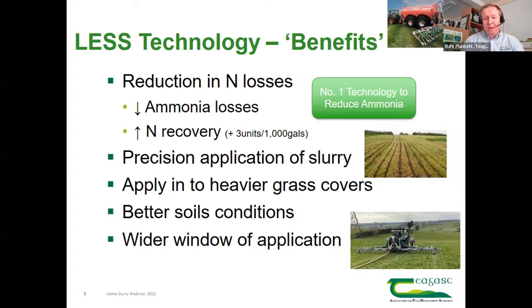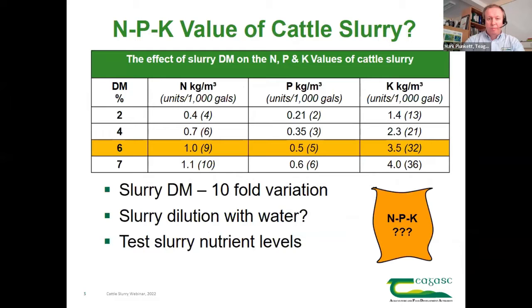It also brings the advantage of spreading on heavier grass covers, reducing grass sward contamination, and a quicker return of livestock to grazing our pastures. It also allows a wider window of application for slurry here in Ireland, giving us better soil conditions, to protect the quality of our soils where this technology is used.